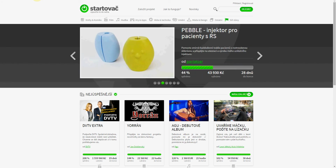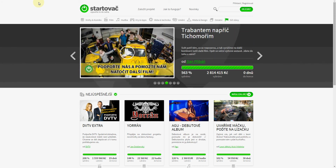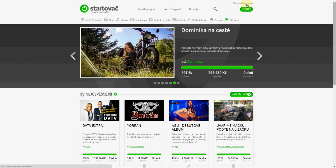First, let's navigate to the crowdfunding website at www.startovac.cz. In the top right corner is the place where your journey begins, with the magical button to register. It's called Registrerat, but do not say it loud. Your wallet may take notice and run away.